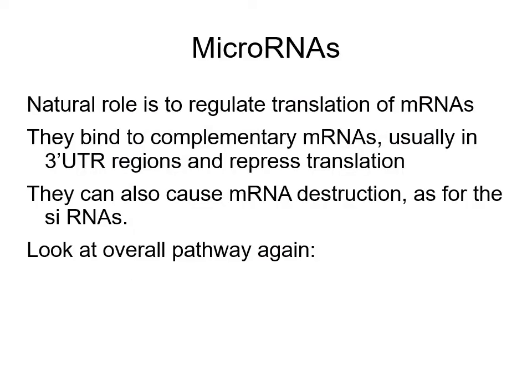So the natural role is to regulate translation, and they do serve important functions in that regard. They're important regulatory molecules. They bind to complementary RNAs, usually in 3' untranslated regions.